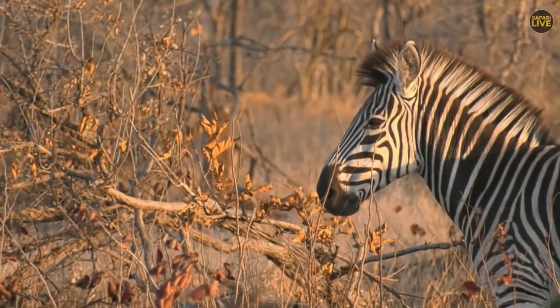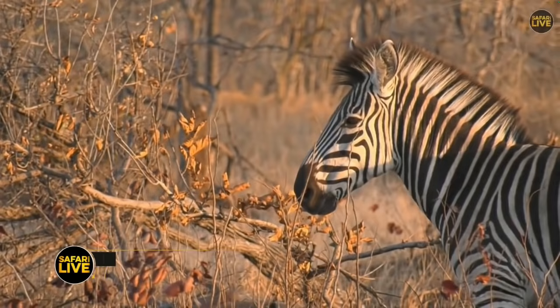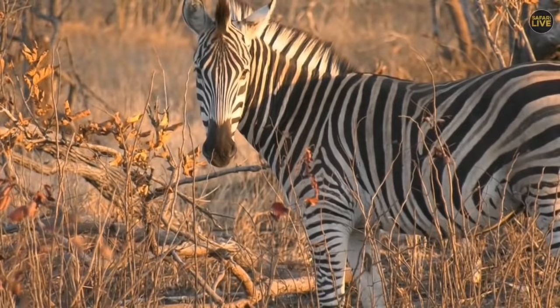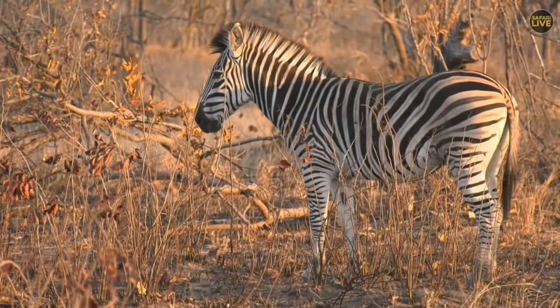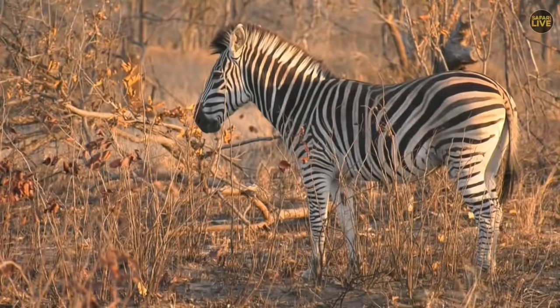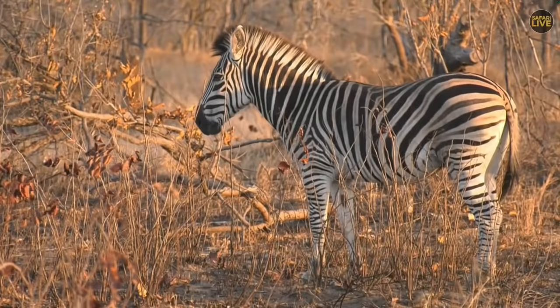How beautiful is he? The only reason I can tell it's a he at the moment was because when we arrived, he was, let me just say, revealing himself. A little bit jumpy in the wind. There are lions prowling around, and zebras are one of the preferred prey species. So you see how they do it. They stand with their back to the wind so that they can see anything that might try to sneak up on them in the front.